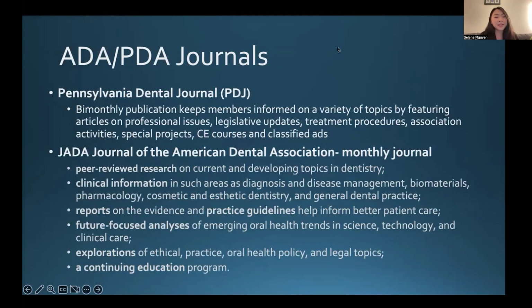And then I'll briefly touch on the journals that we have. We have the PDJ, which is a bi-monthly publication. I've written a few articles for it myself, but it's just a very nice, colorful journal that comes in the mail and keeps you in the loop of what goes on within the state. You'll see a lot of colleagues in there, a lot of cool events, a lot of ads too. So if you're looking for something in particular, you can probably find things there. A lot of different networking events as well.